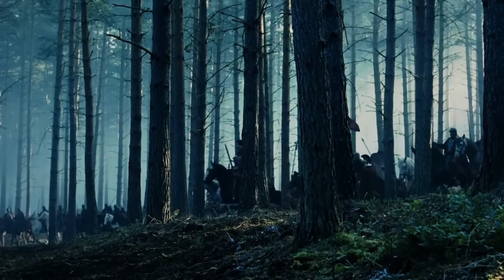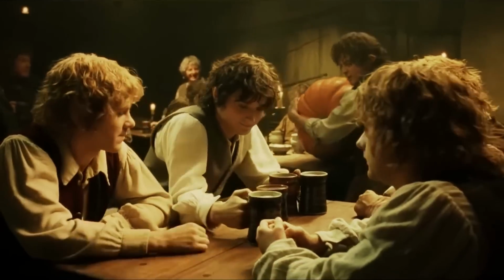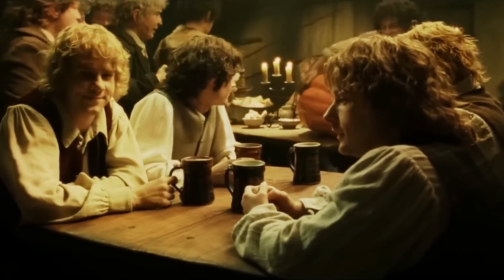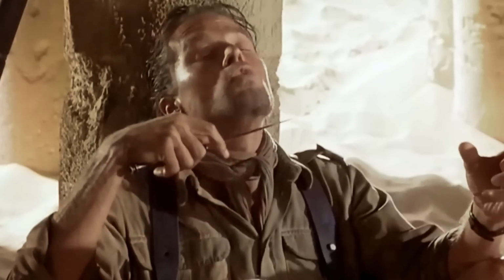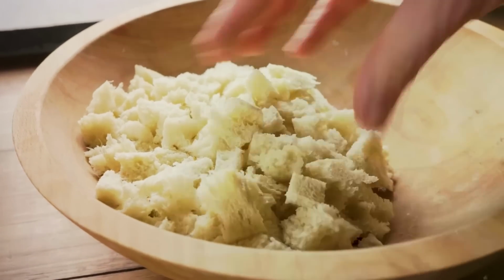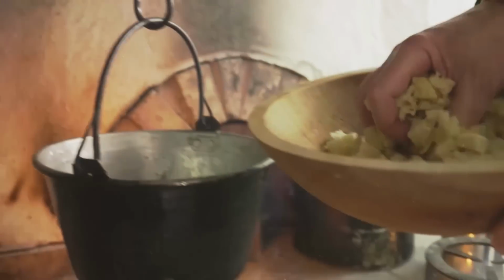But let's not romanticize it. The bread was often dense and tough, more akin to a brick than a baguette. Soldiers sometimes had to soak it in water or wine just to make it chewable. The cheese wasn't the creamy delight you'd find at a deli. Aged for durability, it leaned more toward rock hard than velvety soft. Still, when paired together, they made a meal that was surprisingly satisfying and, most importantly, long-lasting.